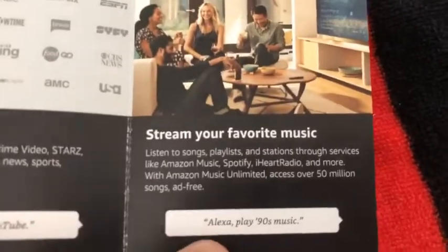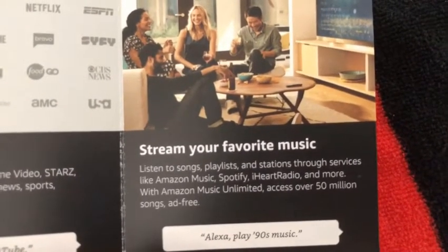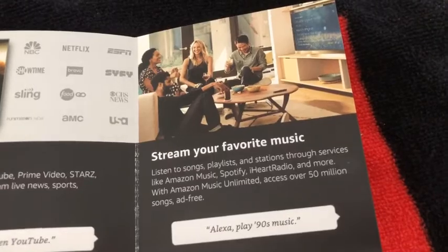And stream your favorite music. Listen to songs, play their stations through services like Amazon Music, Spotify, iHeartRadio, and more. With Amazon Music Unlimited, access to over 50 million songs ad-free. Alexa, play 90s music. And there you go.